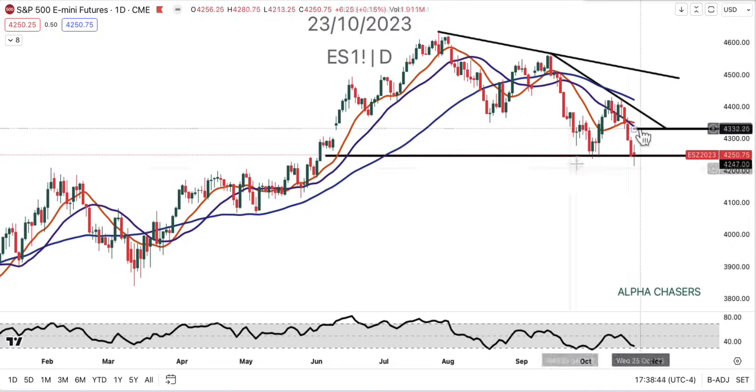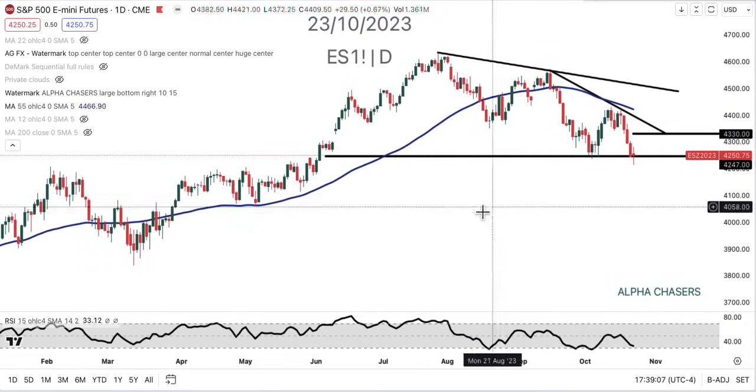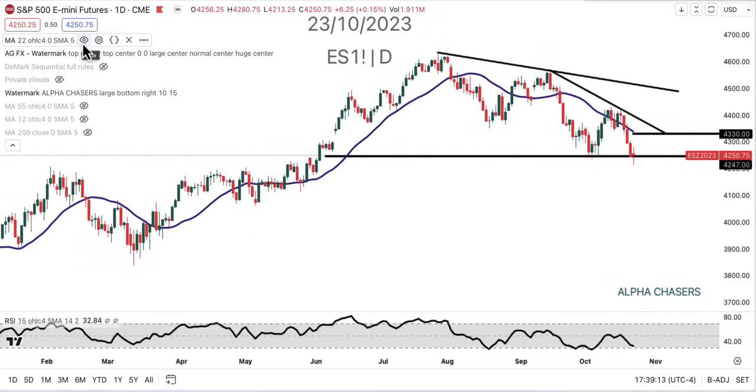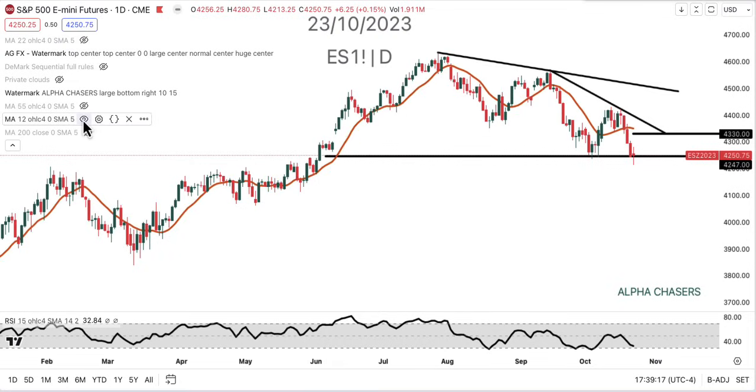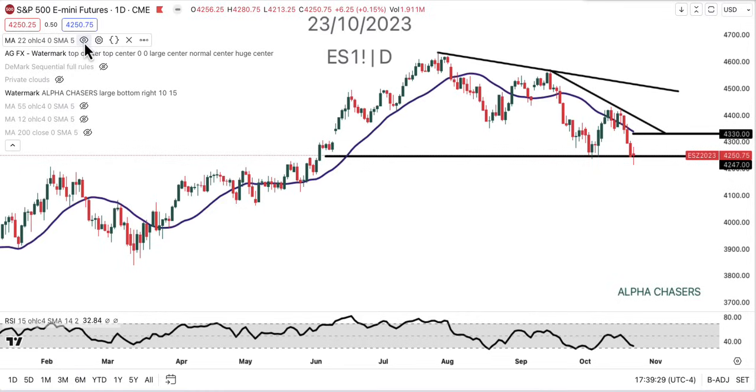Speaking of bounces, you're going to note that's going to take you right into that 22 as well. That's not a coincidence. So you have a 55 that is declining. You have the 22 that we are below and is declining. We are below the 12 and that is declining. And as everybody knows, the 12 for me is, will I look at long-term swing trades? Yes or no. The 55 is, do we have institutional support? The answer is no. Who's in charge, the bulls or the bears? The bears are in charge.